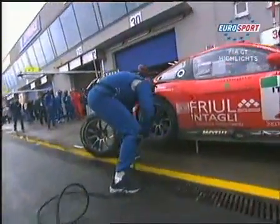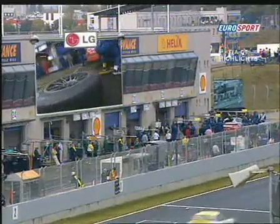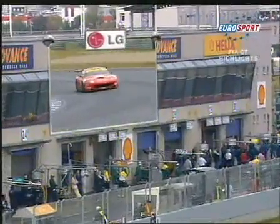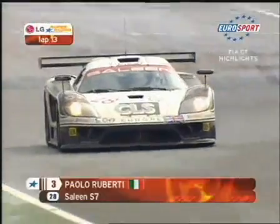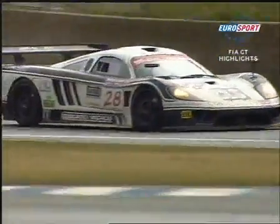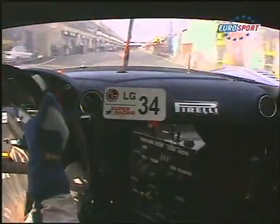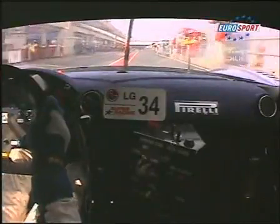Walter Lechner Jr. had qualified for his 6th pole. Intermediates coming off. Full wets, in fact, coming off. And slicks going on. The number 28 car of Paolo Roberti, the Graham Nash Motorsport Saleen with the big Union flag on the side, coming into the pits. On board now with Johnny Herbert, coming in the Maserati.